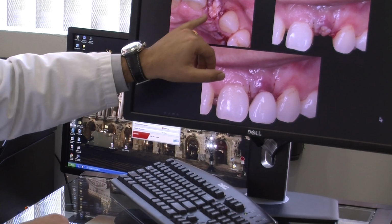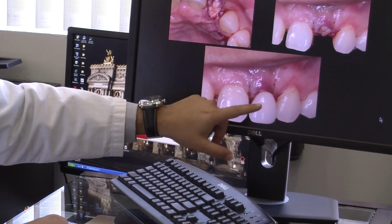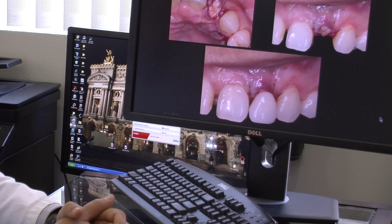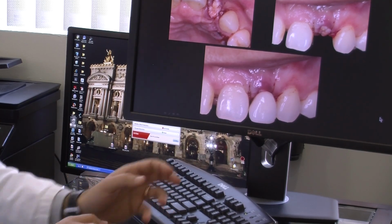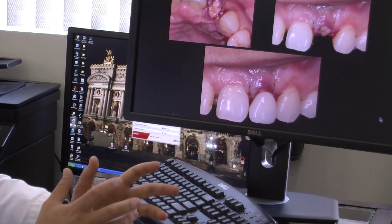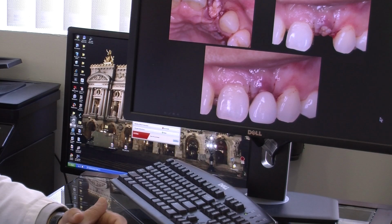And here you see the same view with the graft in place, again the facial. And then it was provisionalized in this case with a removable temporary. And we made sure that once the temporary was in, there was no blanching or pressure on that soft tissue to give it the time and space that it needs to kind of fill in that area.